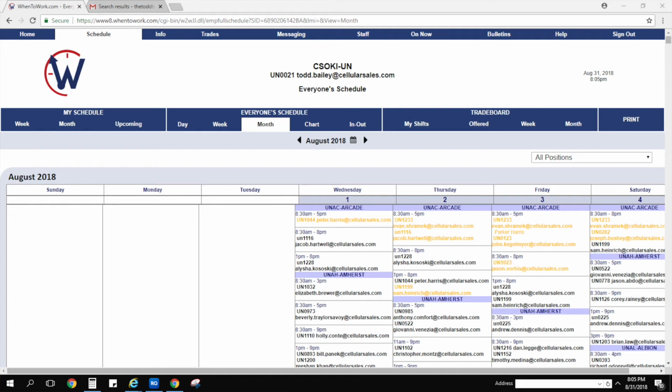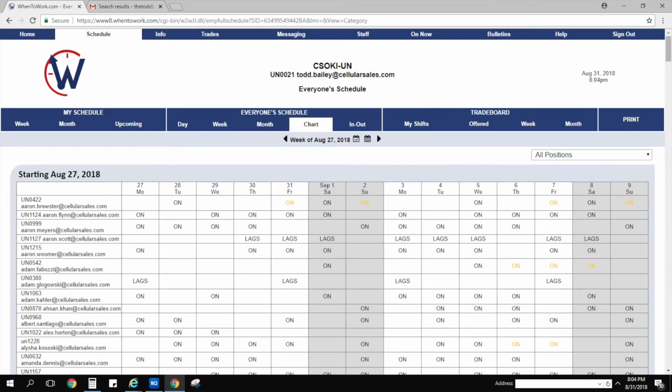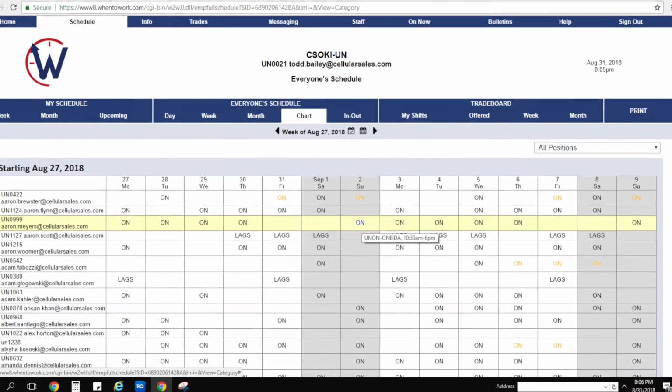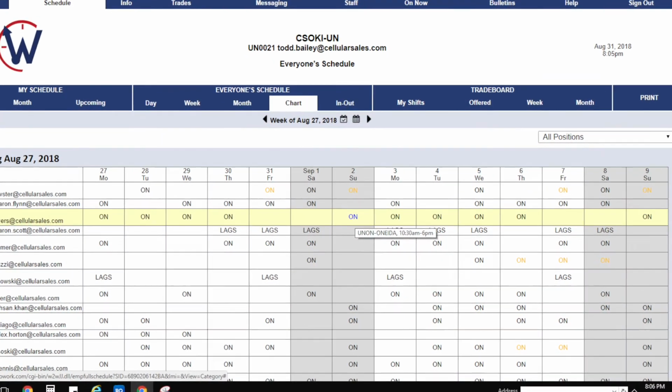So here's the deal. When you're in When to Work, you're going to see everyone's schedule. From there, you're going to go ahead and click Chart. This is the spot that's going to show you the dates and locations that reps are working in. Now, it only shows the word "on," or it's clear to represent that those reps are not on that day. But if you hover your mouse over that shift, it's also going to present to you what exactly that shift is that that rep is working.